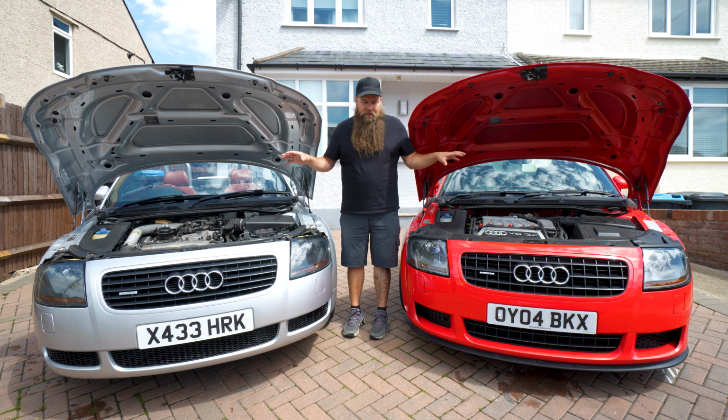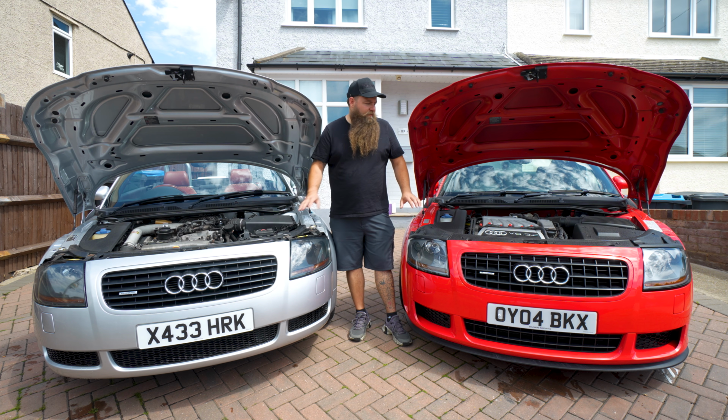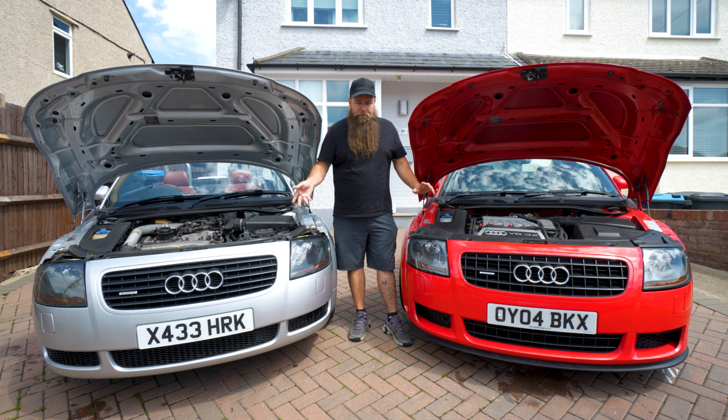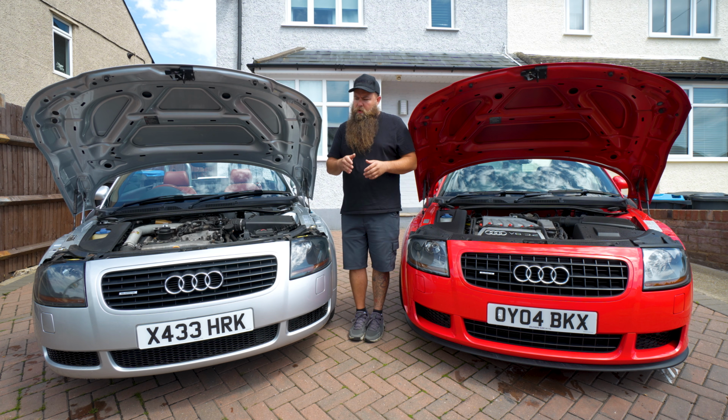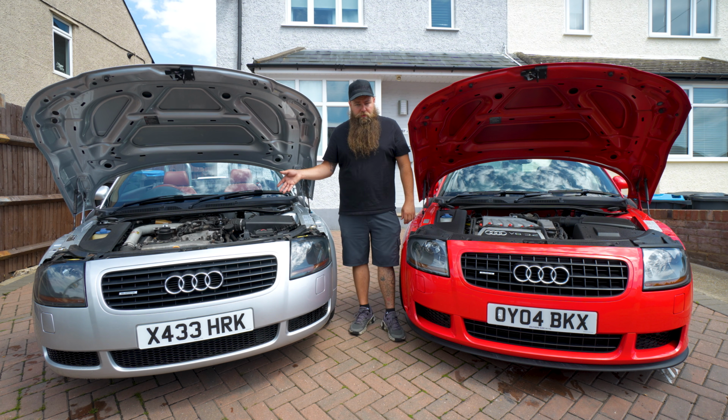However, give them both a stage 1 remap, a software map with no alterations, no air filters, nothing, just a standard car driving into the tuners, and you will see about 25 horsepower on one and about 20 on the other. So similar gains. The only noticeable change is when you go to the next stage, which is when you want to go for, say, some bolt-ons.